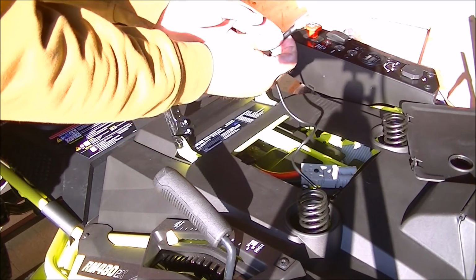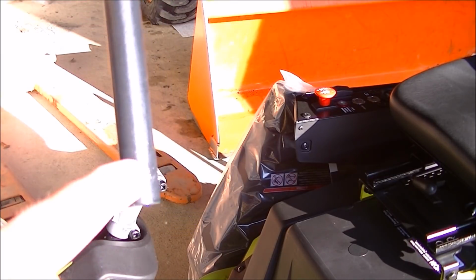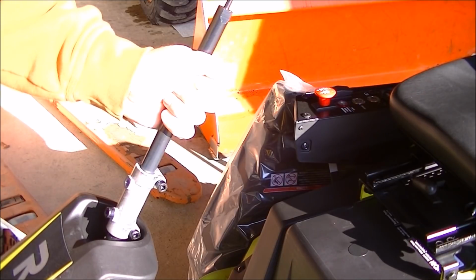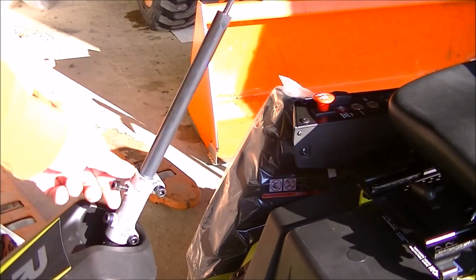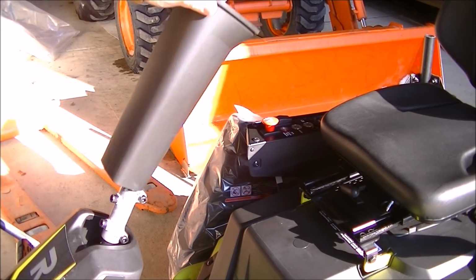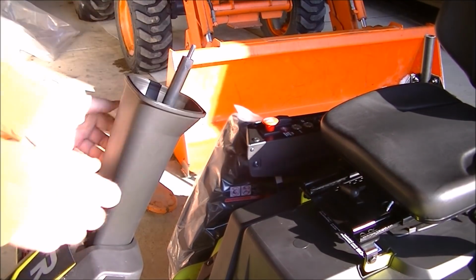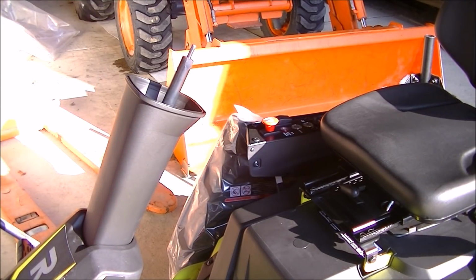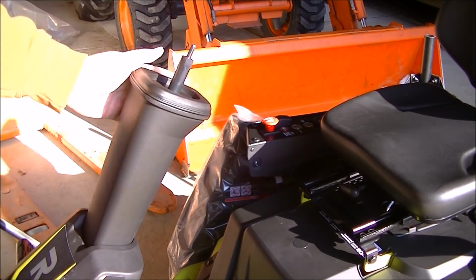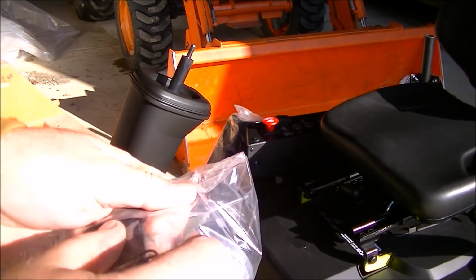Then before you close everything up, you just have to connect the safety switch. Next we have our steering wheel. We just take this hole and match it up with the top hole and slide it in, like so. Attach the screw, tighten everything up. Plastic column is next, goes right on top. Snugs into place. Cover snaps on.